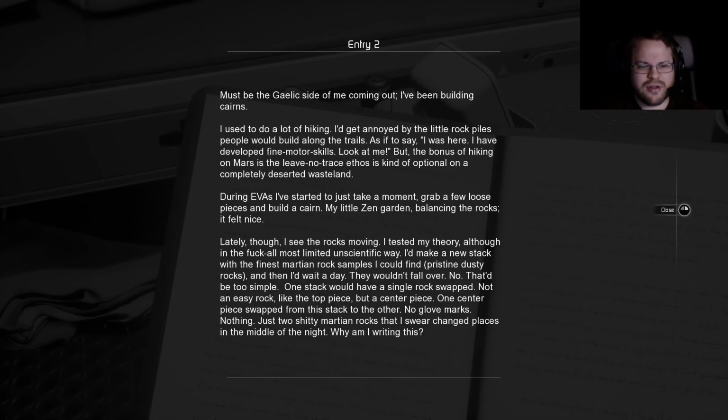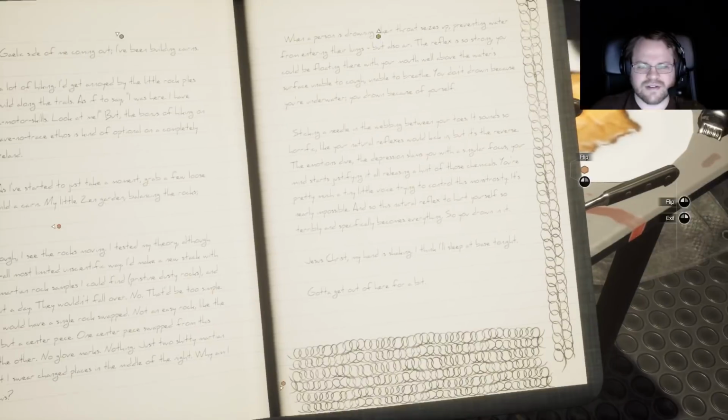I tested my theory, although in the most limited, unscientific way. I'd make a new stack with the finest Martian rock samples I could find, pristine, dusty rocks. Then I'd wait a day. They wouldn't fall over. No, that'd be too simple. One stack would have a single rock swapped. Not an easy rock, like the top piece, but a centerpiece. One centerpiece swapped from this stack to the other. No glove marks, nothing. Just two shitty Martian rocks that I swear changed places in the middle of the night. Why am I writing this?